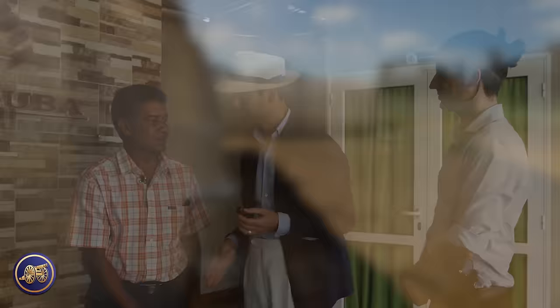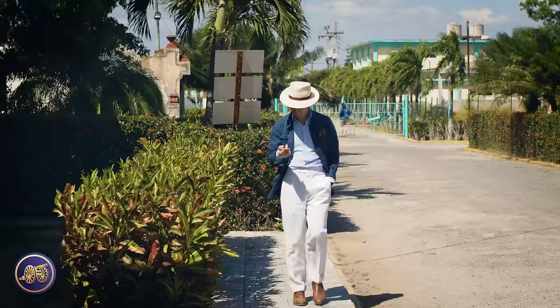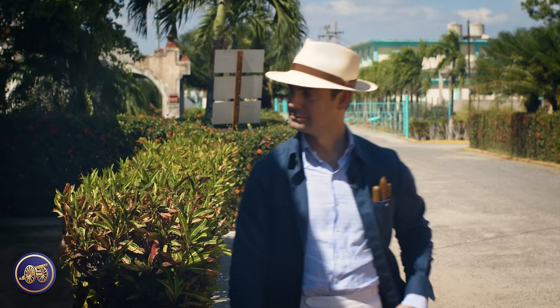As we depart from the tobacco experimental station of San Martin, it's clear that the scientific endeavors here are more than just lab work. They're a commitment to protecting a legacy that spans over 150 years and ensuring its continuity for the enjoyment of future generations.